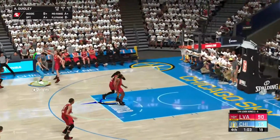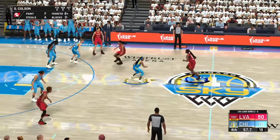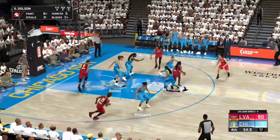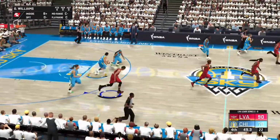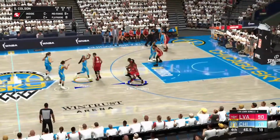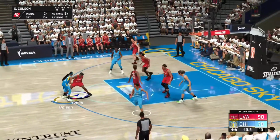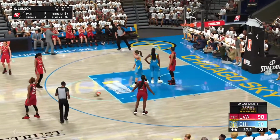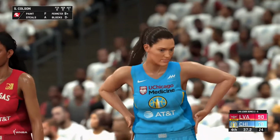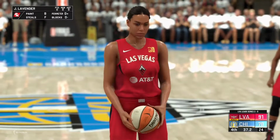A unanimous winner of the WNBA's Rookie of the Year award, Wilson entered the league with a bang. There is no way, and I mean no way, a player like her can be left wide open like that. And another miss by Las Vegas. Pass to Colson. But they'll get another chance. Shoots over Young. And Cambage pulls it down. I don't know what she was thinking about on that shot, but that's just not smart basketball. Not at all. She shouldn't have even considered taking that shot.